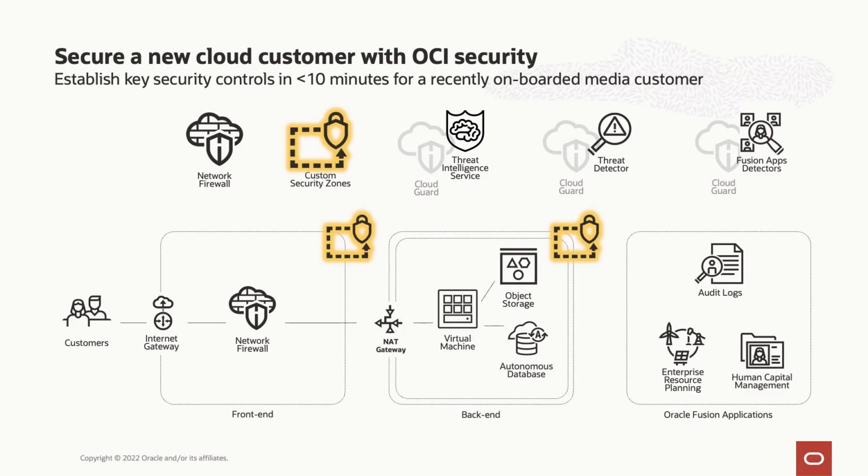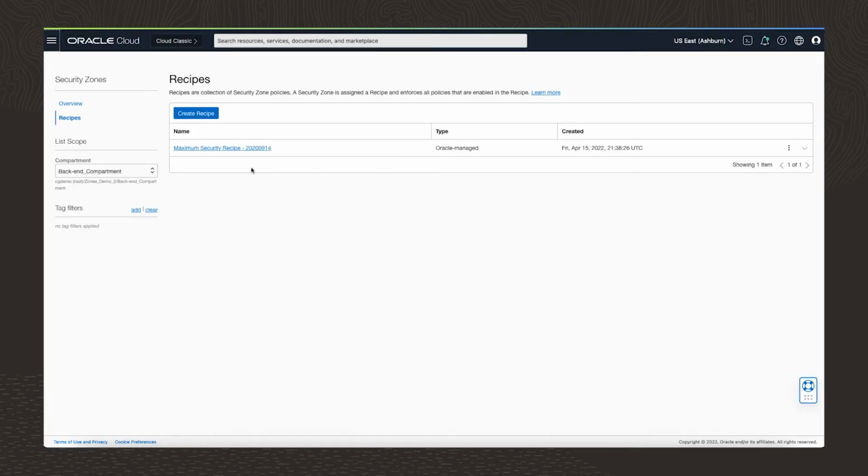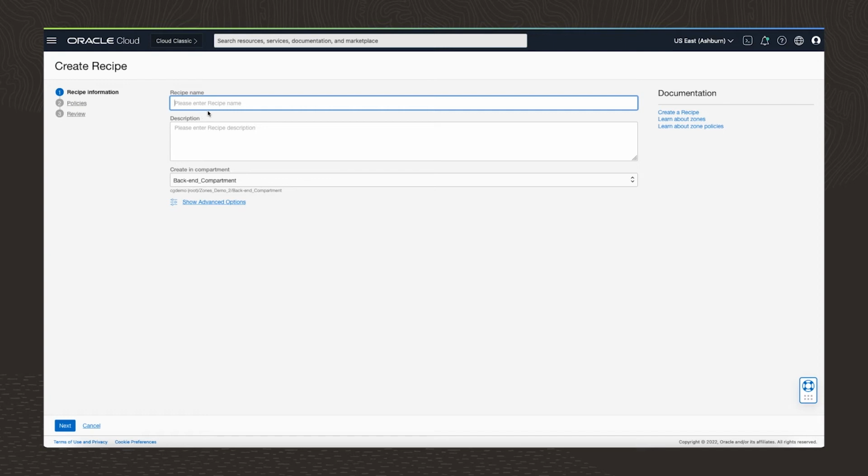I want to protect against misconfigurations, so I'm going to add custom security zones, which is now integrated with CloudGuard to enforce policy on our compartments. From security and identity in the console, we select security zones. I'll create a custom recipe for our backend compartment. I need to add a name and a description.